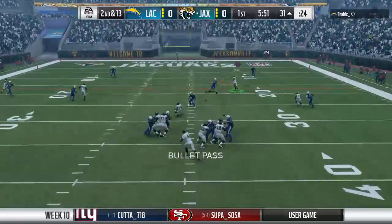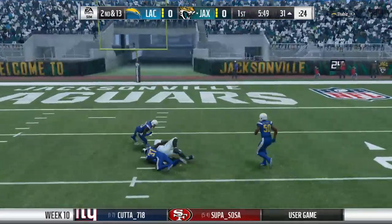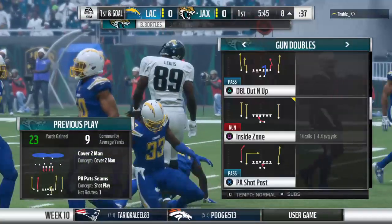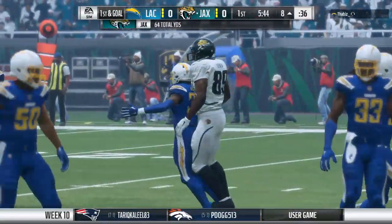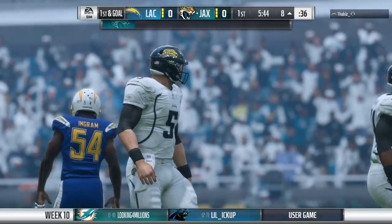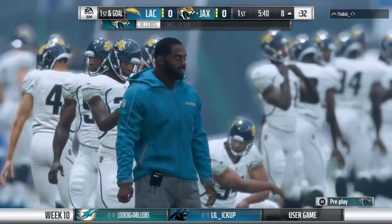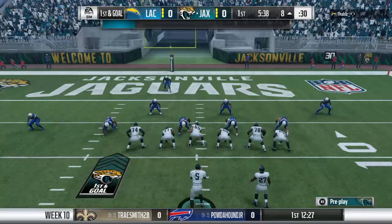A fake to Fournette. Now it's Bortles to throw. And he's caught right at the 10-yard line. And he's brought down, but not before reaching the 8-yard line. 23 yards on the play. So after that big play, let's see if they can catch their defense maybe on their heels.